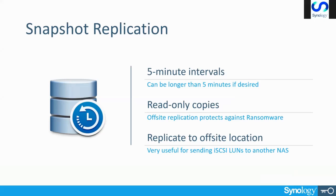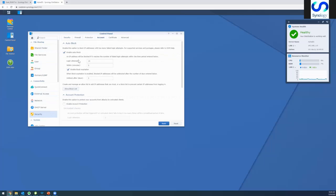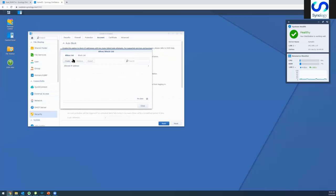I don't know if you can set up block IP range. Let's actually take a quick look at the allow block list. So if we go to the allow block list here, you can create a specific IP address to block. If there's one you have been attacked by before, you can set that here and say, hey, I want them to be blocked forever.